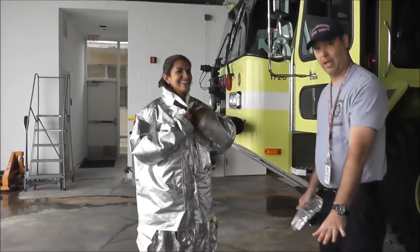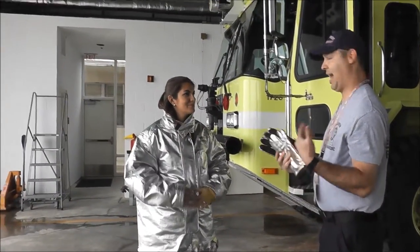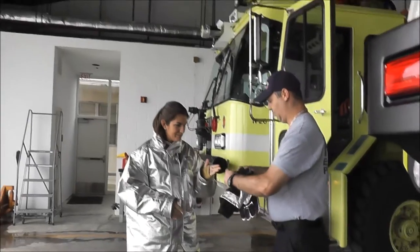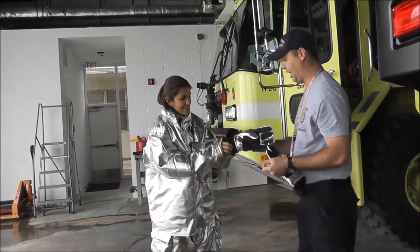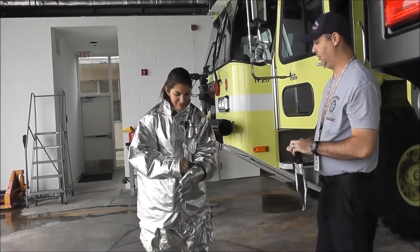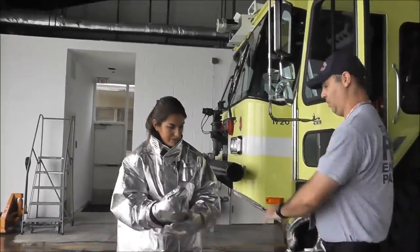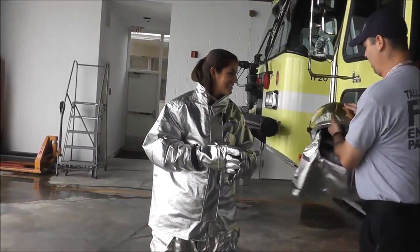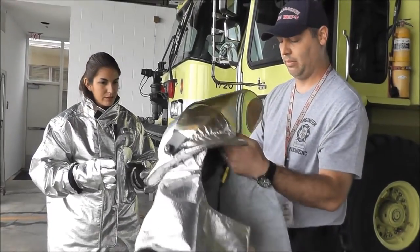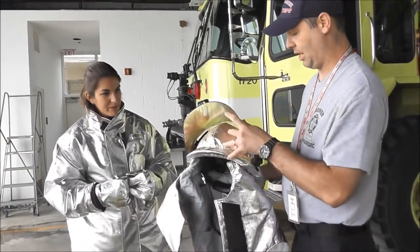Basically, all this stuff comes from NASA. Before NASA, we wore leather jackets and rubber jackets, and one of the greatest things that came out of NASA is the fire protection gear, because they also have to worry about heat, astronauts. So what we have here is your typical fire department helmet that is covered with the aluminum shroud. It's just like your typical fire helmet, but it's got a little extra protection.